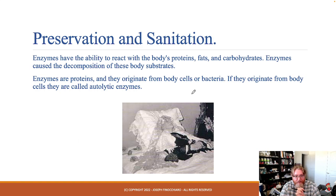Enzymes have the ability to react with the body's proteins, fats, and carbohydrates. Enzymes cause the decomposition of these body substrates. Enzymes are proteins, and some people might say they are fragments of proteins, but the moral of the story is they are made from the same thing proteins are. They originate either from the body cells themselves, because the body cells have to have a way to tear down larger structures into simpler components so they can rearrange them, or they come from the bacteria in the body. If they originate from the body, they're called autolytic enzymes.